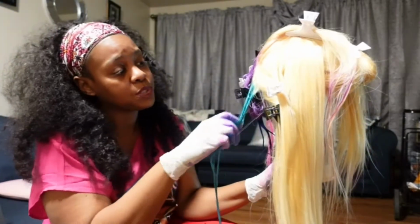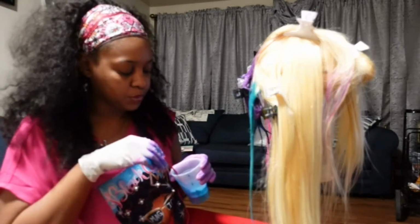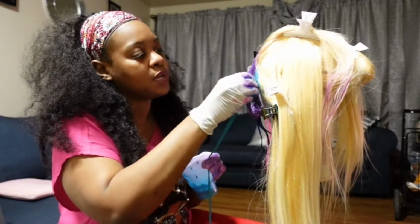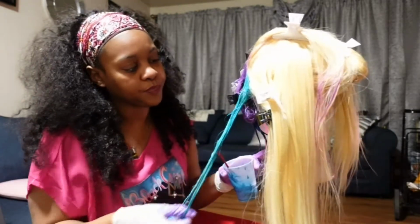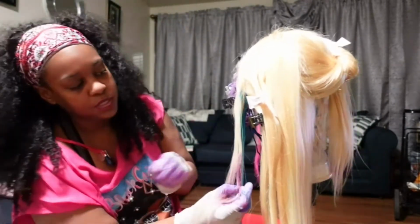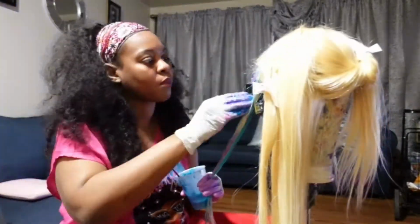I don't make the rules. So just be mindful anytime that you're using a lighter pastel-y type of blue on blonde hair, you're going to have to really get it in there just so it doesn't start to turn 50 shades of green on you. Alright, and then we're going to pull down this other section and start to work the blue in onto that.